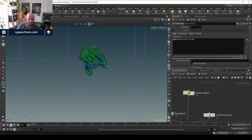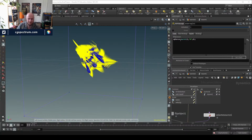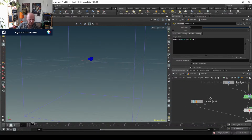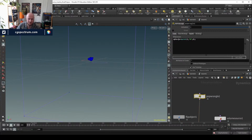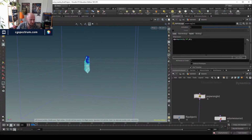I can also put it directly into V, so we could visualize it. Let me just turn off normals. Let's create a marker for V. Oh, we do have one. That's good. Let me just hide this so that that's gone. And so we've got V at force. Let's do @v equals @v. So we can hopefully prove that it's working. Let's see if that works. There we go, we've got some velocities happening. That's good.